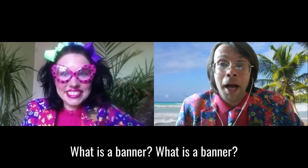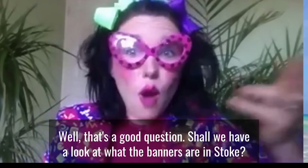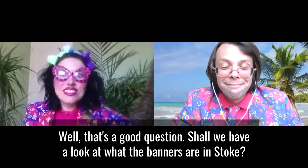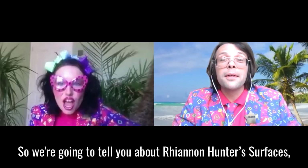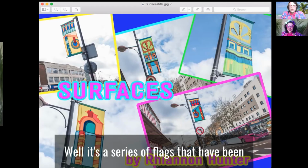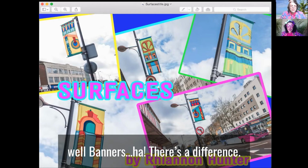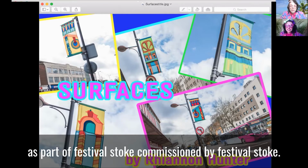What is a banner? Well, it's a good question. Shall we have a look at what the banners are in Stoke? So we're going to tell you about Rhiannon Hunter's Surfaces. Well, it's a series of flags, well, banners, that have been installed as part of Festival Stoke and commissioned by Festival Stoke.